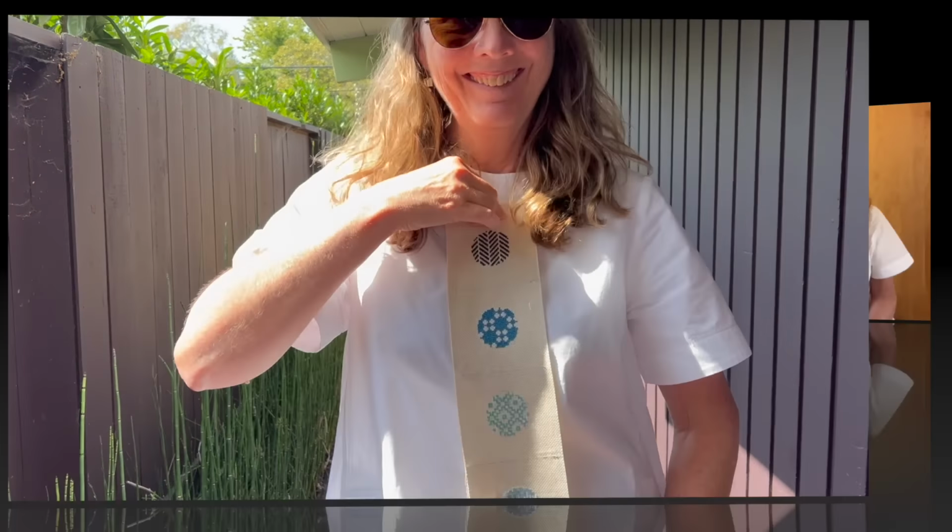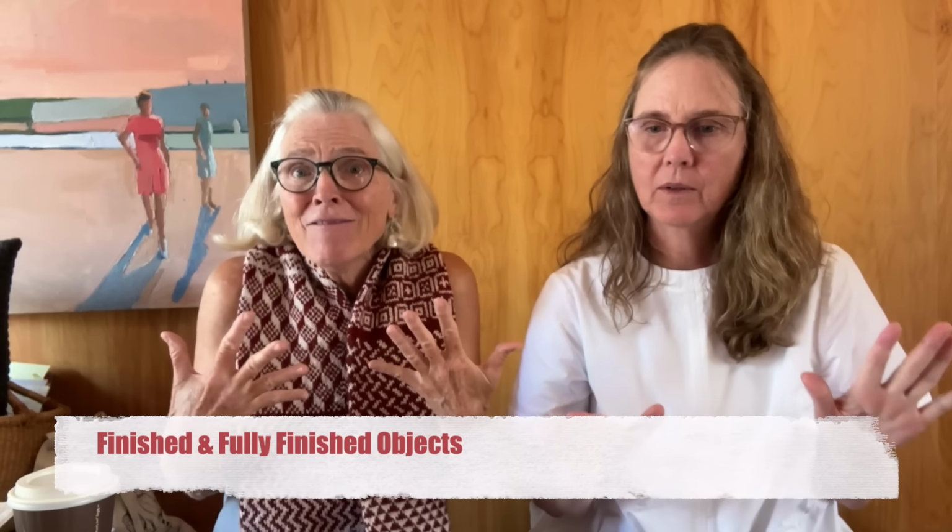Anna is holding us up here with finished objects. She's got a couple finished objects. Okay, let's see them, Anna. I haven't seen them. It's so fun.